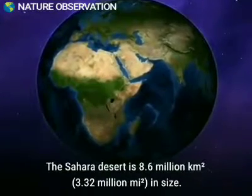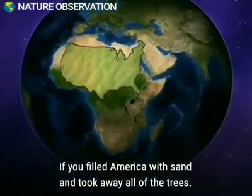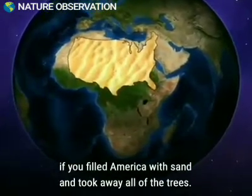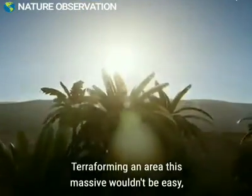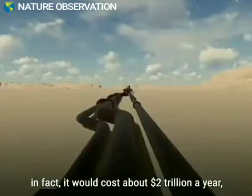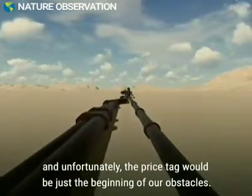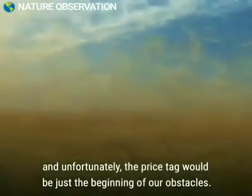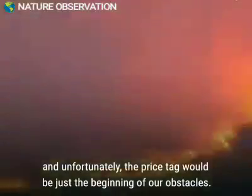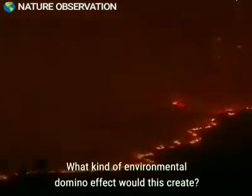9.6 million square kilometers in size. It's roughly the size of America, if you filled America with sand and took away all the trees. Terraforming an area this massive wouldn't be easy. In fact, it would cost about $2 trillion a year, and unfortunately, the price tag would just be the beginning of our obstacles. What kind of environmental domino effect would this create?